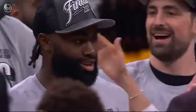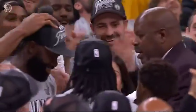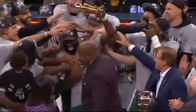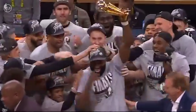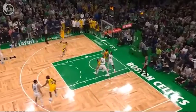Fast forward a year later, the man averages 30 points in the Eastern Conference Finals. The Celtics sweep the series, he wins Eastern Conference Finals MVP, and now they are back in the NBA Finals. In this video, we're going to break down every shot that Jaylen Brown made in this series against the Pacers.